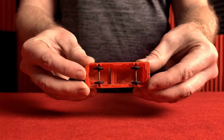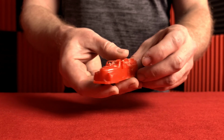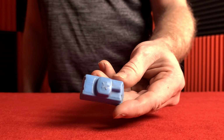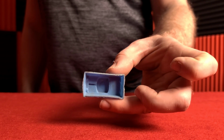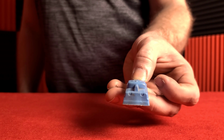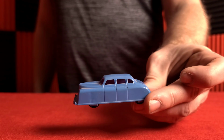No rust. It does have some dirt we got to clean off of it, but besides that, it is nice. Check out this little blue tank. It's a square. Pretty basic, huh? It's kind of hard to even tell what it is, but if you look close enough, you can tell.